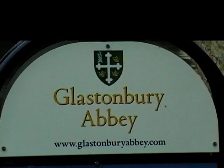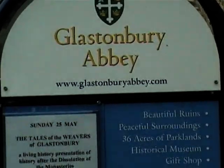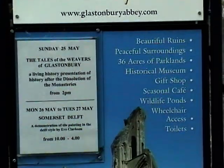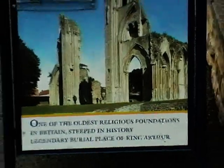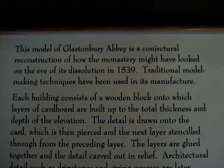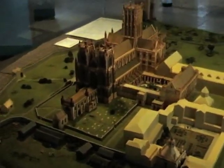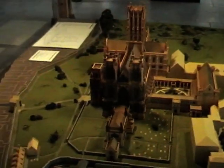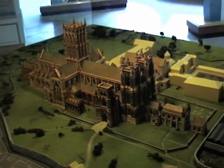Arrived in Glastonbury Abbey. This is where King Arthur and Guinevere apparently are reputed to be reburied after they were found. So I'm going to go try and find them in the ruins there. This is the entrance. It's a model of how the Abbey is thought to have looked in 1539. There's not enough time to check the visitor centre, so I'm just going to have to run outside and do the filming because I've only got about 20 minutes, fortunately.